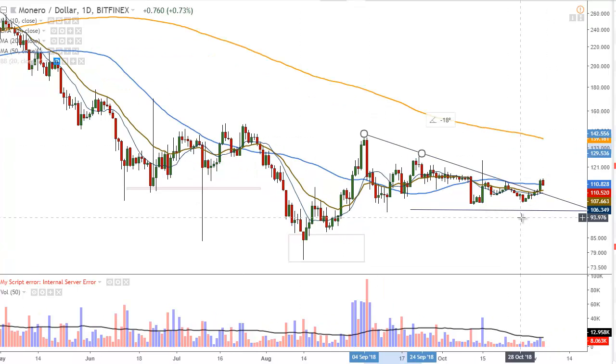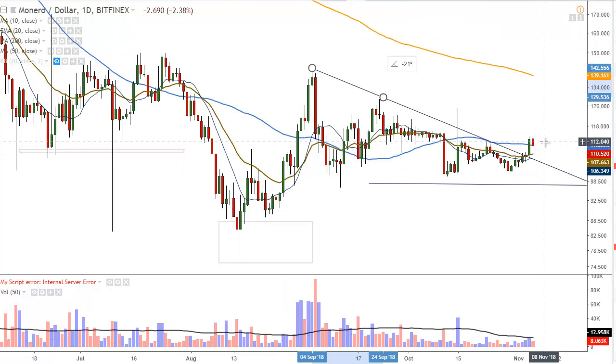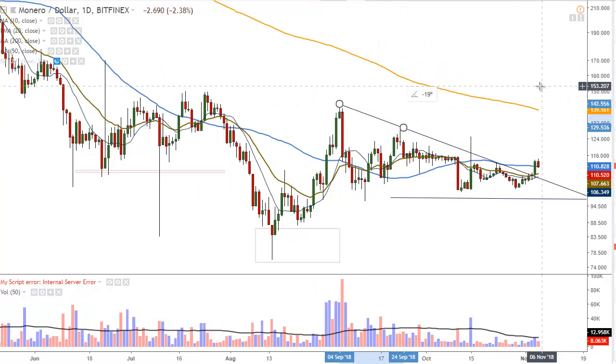And the moving averages in Monero are a bit out of order here. The 20 is still below the 50-day MA, and the 50 is still below the declining 200 MA. Look for the 20 to push through the 50, and then for the price action to go sideways and potentially set the stage for a breakout from a 2 to 3 month base here to the upside. Just something to keep an eye on.